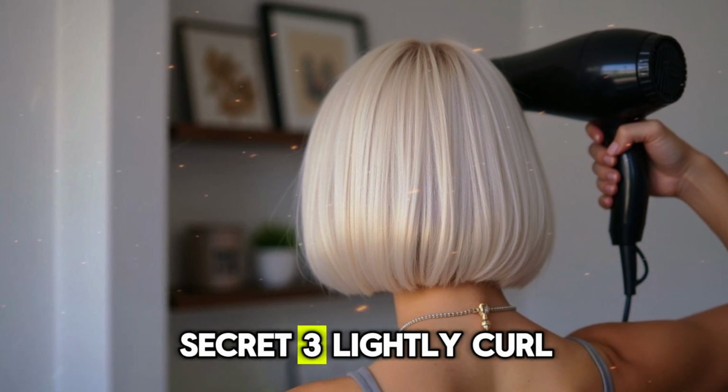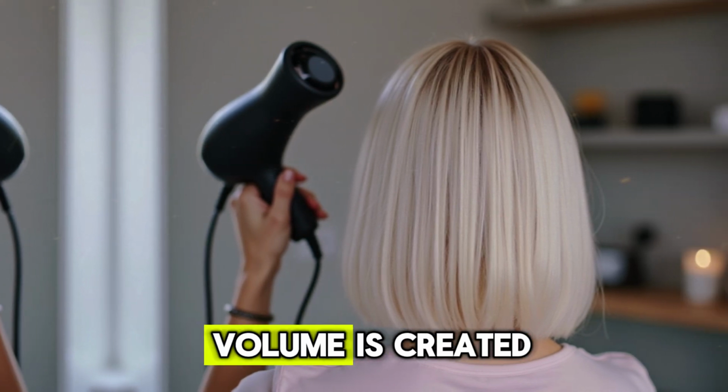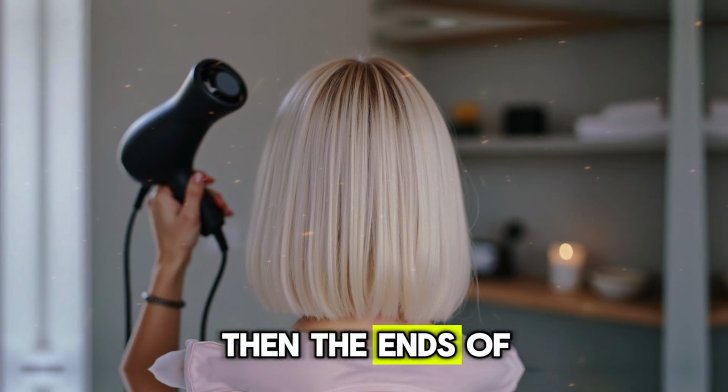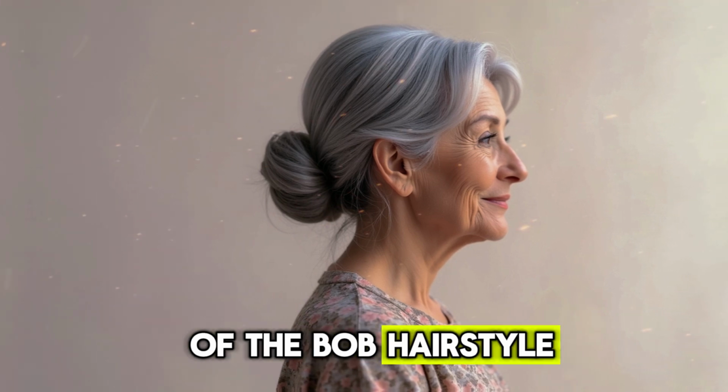Secret 3. Lightly curl the ends, bend the back. If the crown is where volume is created to lift the face, and the nape is the foundation that holds the structure steady, then the ends of the hair are what define the overall delicate and soft appearance of the bob hairstyle.